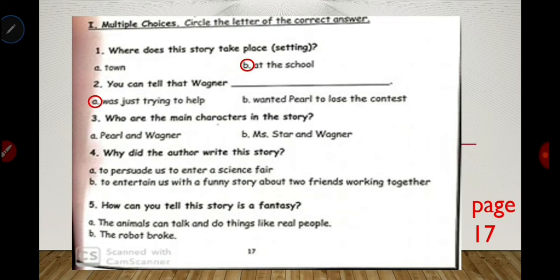Number 3, who are the main characters in the story? A, Pearl and Wagner, or B, Miss Star and Wagner? Correct, Pearl and Wagner. Number 4, why did the author write this story? Is it A, to persuade us to enter a science fair? Or B, to entertain us with a funny story about two friends working together? Good job! It's letter B, to entertain us with a funny story about two friends working together.